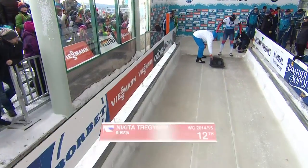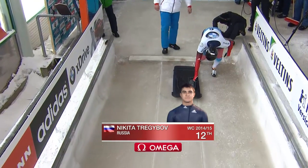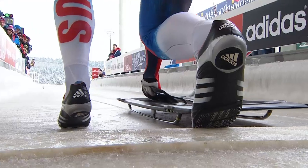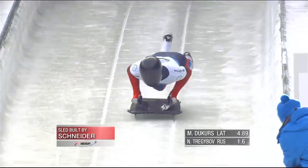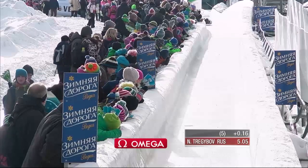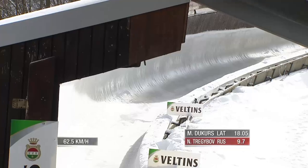Nikita Tregubov, 19-year-old Russian rookie from Krasnoyarsk in southern Siberia. Youngest man in the field, 6th at the Olympic Games in Sochi. We've never even seen him race at the senior level up until that stage. After the disastrous team race, he came out of the grooves. That was Sergei Tudinov who popped the groove. Take that back. 5:05, good start.